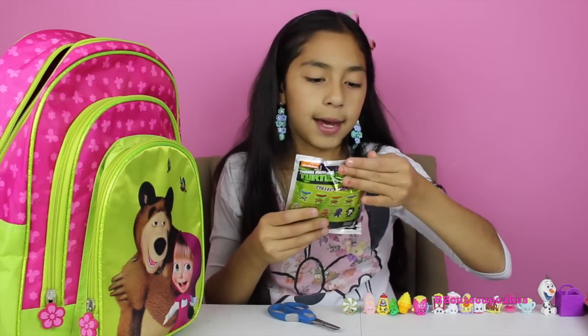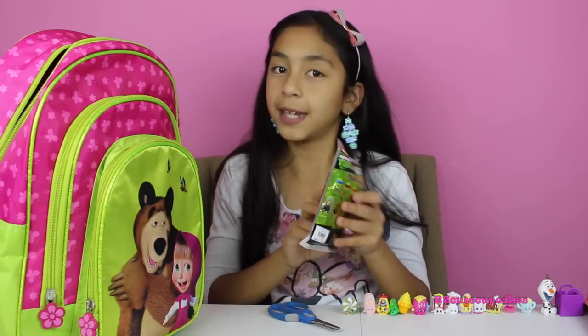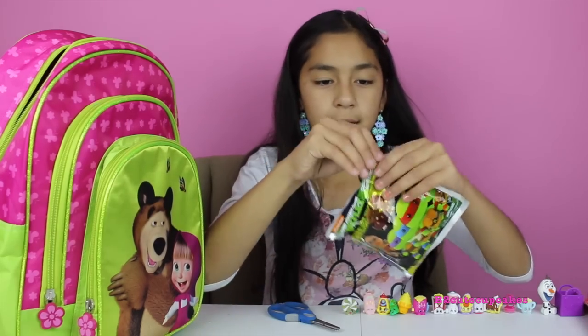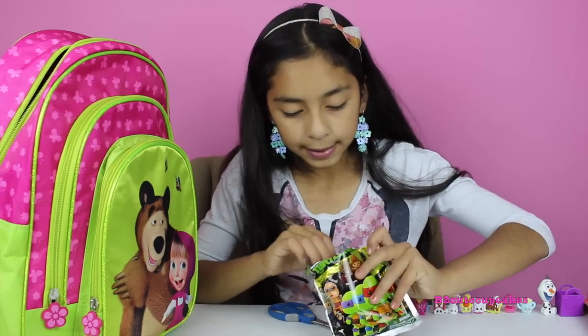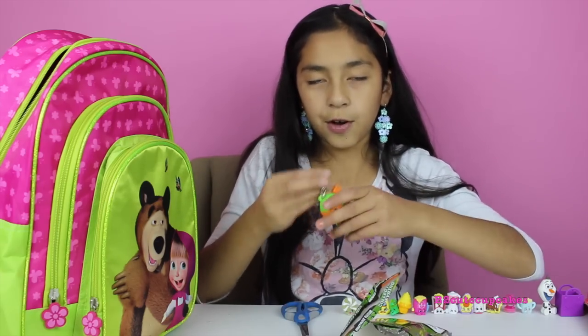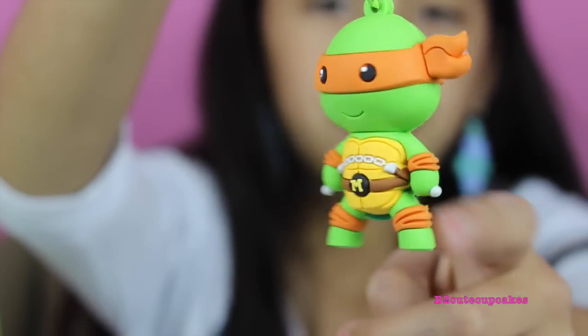We got a Teenage Mutant Ninja Turtles collector's key ring blind bag. Cool. So let's open it up. Let's see what we get. We got Michelangelo. Cool, so he's an orange turtle.